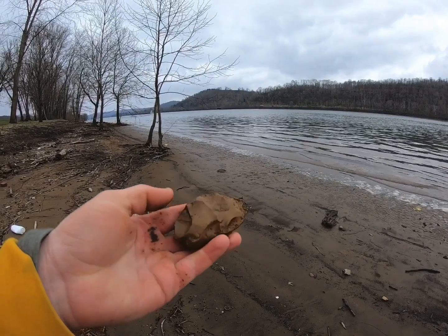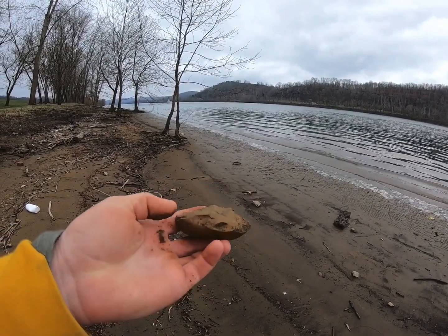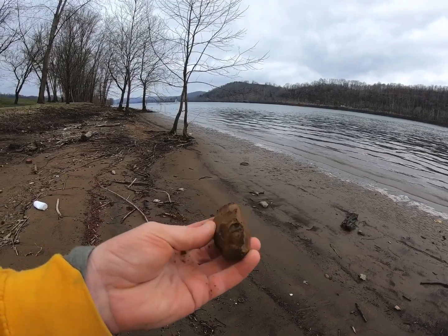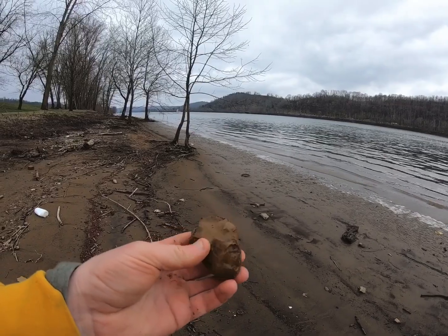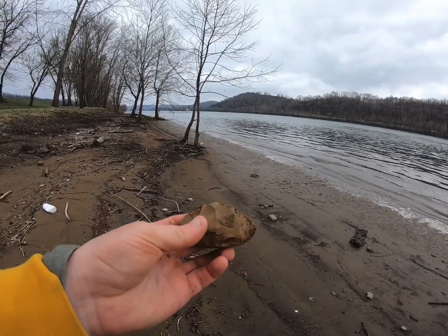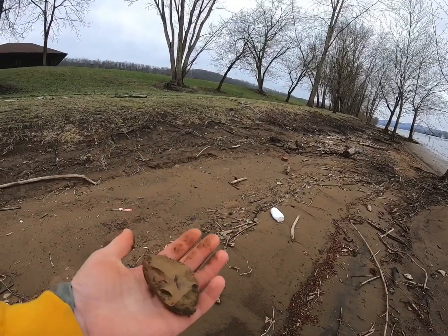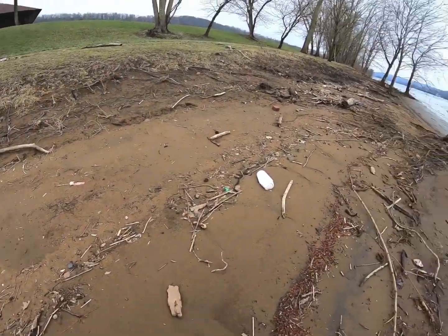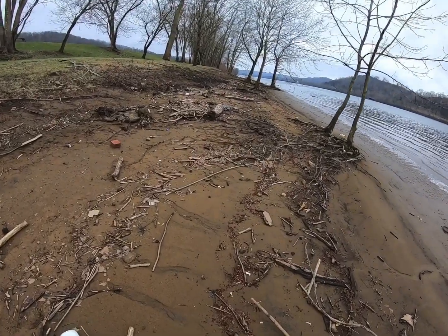Yeah, they were taking spalls off of that, I would say. Totally worked on one side. I'd say they were knocking big spalls off that to make points. Wouldn't make a very big point though, probably a small point like a triangle. Ain't bad. I've never found anything here on this beach, but you never know.